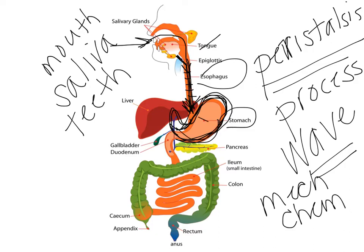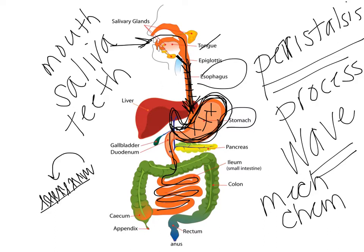Now all your food's in the stomach, and it is going to go from the stomach to the small intestine, okay? In the small intestine, you have villi, which are little finger-like structures that look like the loops on a towel, and that is where all the absorption takes place. Just like the threads in a towel absorb the water, these villi absorb the nutrients.